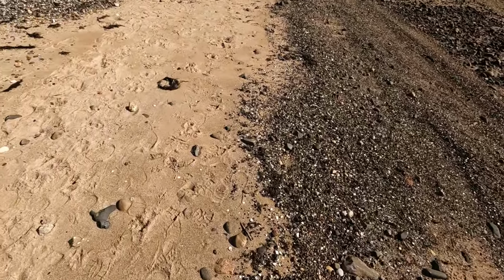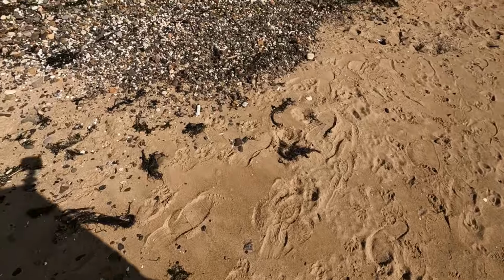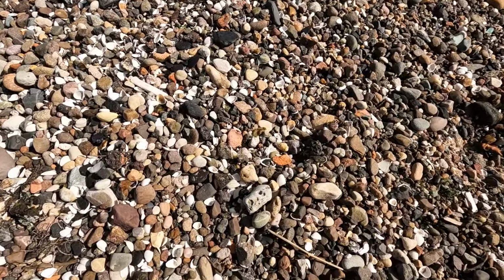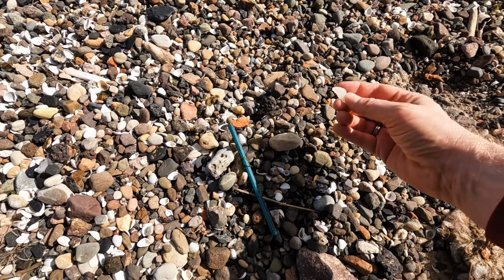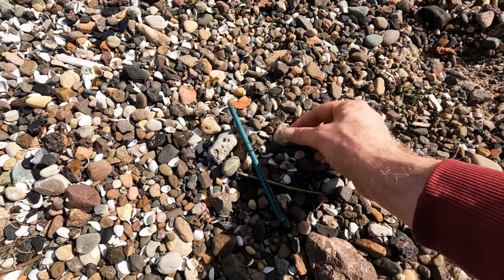Actually, before I do that though, there's a couple of wee heaps here, and heaps are always a wee bit promising for what you might find. So I'm going to put my pencil down for a minute and just take a closer look here. You can see there's a wee bit of sea glass. Oh, and that's actually quite an interesting wee bit of sea glass. I'll pop it down there.